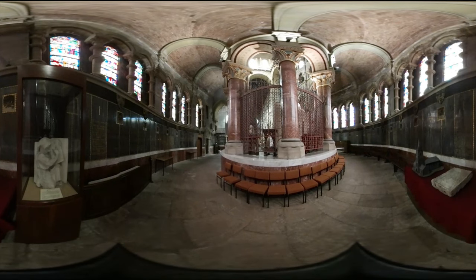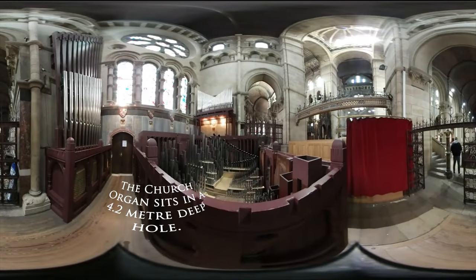As you continue along the ambulatory or walkway behind the high altar, you can see the stained glass windows depicting the life of Christ. The stained glass throughout the cathedral is rich in colour and depiction and has a consistent style as designed by William Burgess. As you exit the ambulatory through the north transept, you can see the organ, which sits in a 4.2 metre deep pit. It is one of the biggest church organs in Ireland and regarded as the best.